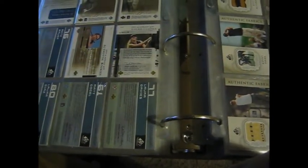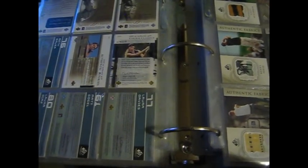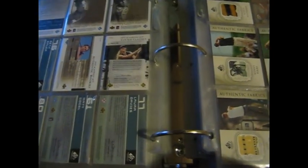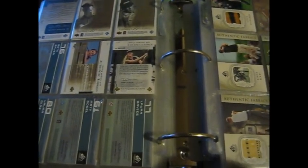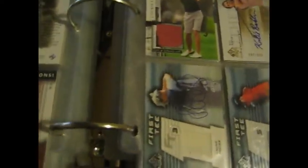I just wanted to show you some of the better cards in here. Golf has made a comeback with Upper Deck, and the packs were ridiculously expensive, but once the cards were pulled and people found out that they were more or less a continuation from four, five, six years ago, with a lot of the same players and the same type of designs, those cards were even less than $1 in some cases. But many of these are ones that I've purchased before.